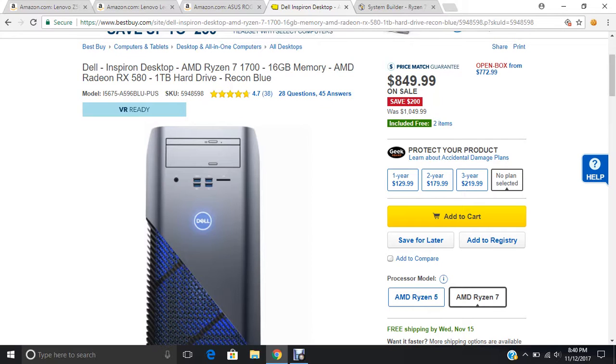This is the Dell Inspiron desktop. It has an AMD Ryzen 1700 with its 8 cores, 16 threads. That's a really good CPU. You could stream, do editing and videoing, or edit videos. It has 16 GB memory.